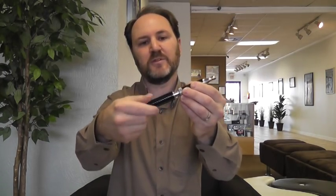And so, this is why this type of product is what we sell, and most vape shops will sell these types of things. What happens with this is that the battery comes off and it separates. You have a battery, you have a tank.